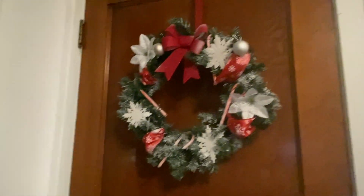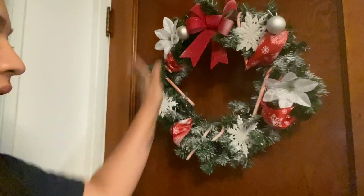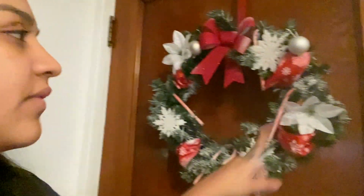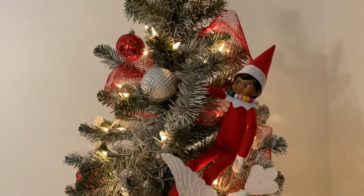So we have our door. When you walk in, I have it on the inside because I live on a second floor and nobody's gonna see it outside. I did it. It's a little DIY moment. So we added the ribbon. We have some little flowers, snowflakes, some fake snow, candy canes. So that's basically when you come in. Say hi to Snowflake.